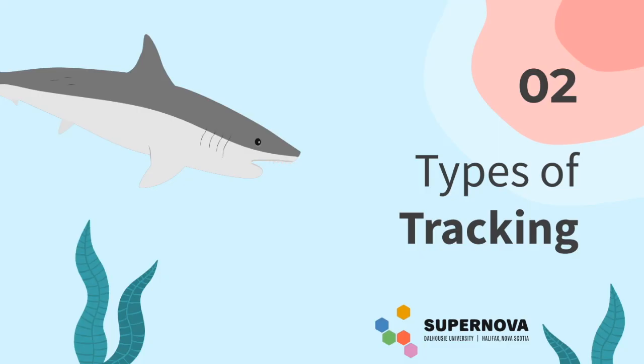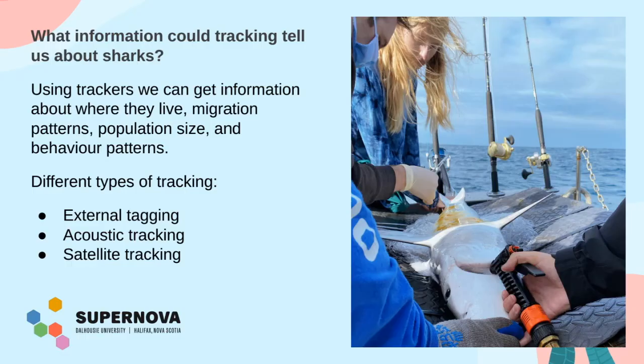So we're going to talk now a little bit about the different types of tracking that we have. There are three main types of tracking that I want to mention today: external tagging, acoustic tracking, and satellite tracking. All of these different types of trackers work a little bit differently, and they're going to give us different kinds of information.